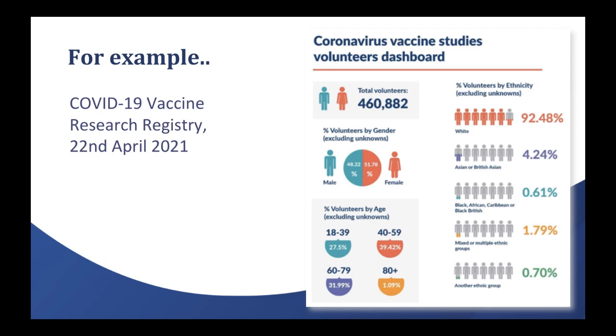So this is pretty recent data from something called the COVID-19 Vaccine Research Register. So a UK register of COVID research, not just COVID vaccine research, not just trials, but all types of vaccine research linked to the coronavirus. And they produce a dashboard, which is this picture over on the right. And you can see that there are getting on for 500,000 volunteers. And that's great, there's a lot of people. But look over here, at what they produce. And this is around ethnicity. And this is a topic I'm going to talk about quite a lot now.